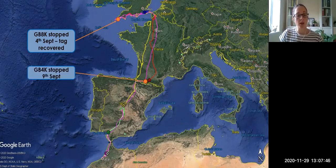We also know that another one stopped just before a group crossed the Pyrenees. Now, we actually haven't been able to recover this tag. Last year, we had one tag recovered from Spain. We managed to connect with colleagues in Spain to be able to recover that tag. We haven't been able to do that with this one, unfortunately. So we're not sure whether it's just a fault with the tag and the group carried on, or whether something has happened. It's possible that this bird was actually predated.